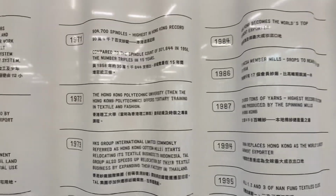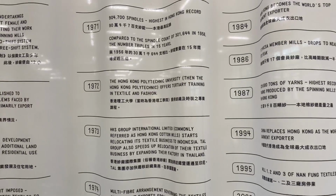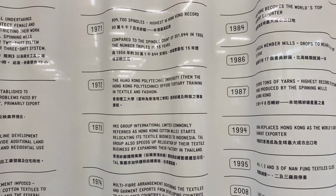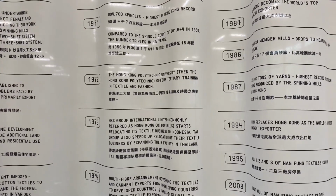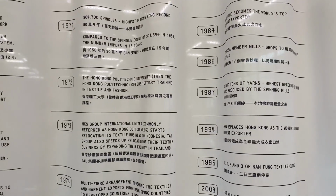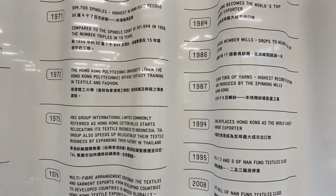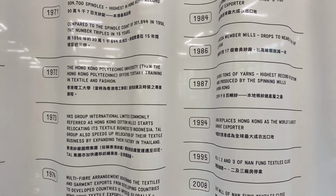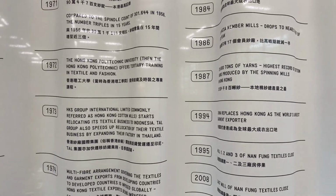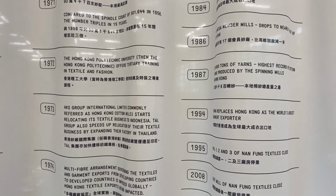For example, the Hong Kong Polytechnic University is offering some tertiary courses for textile and fashion, which are available even right now. Some of the students are studying fashion design or textile in Polytechnic University right now. This is also part of the development of the textile and fashion manufacturing.